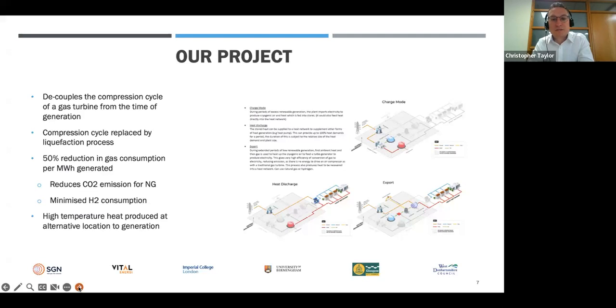So what our project is doing is looking at replacing the compression cycle with a liquefaction process. What the modeling shows is that this can reduce the gas consumption by 50%, which obviously reduces the CO2 emissions if you're using natural gas, and it minimizes H2 hydrogen consumption if you're using hydrogen in future energy scenarios. It also means, for example, with open cycle gas plants, I think the utilization of those in these future energy scenarios is going to be low.